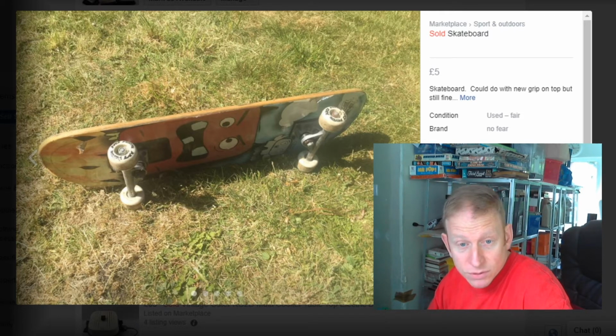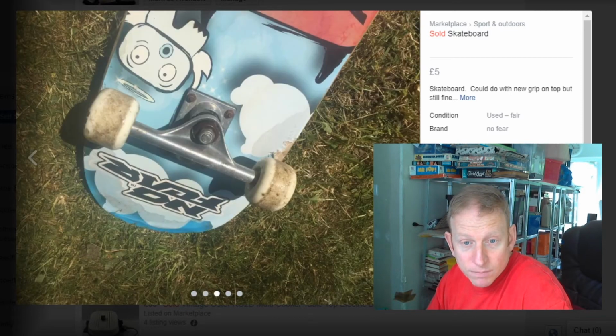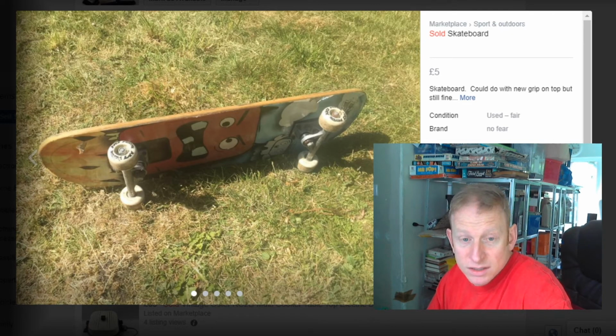This was a nice sale because it was something that I could basically consider to be worthless. This was a skateboard that I've had in my shed for a long time. It's well worn, lots of marks on it, and even is missing the grip tape from the top. So I thought it's basically worthless, but I thought that somebody might want it for spare wheels or something. Anyway, I put it on Facebook for £5, and yeah, somebody came and picked it up.